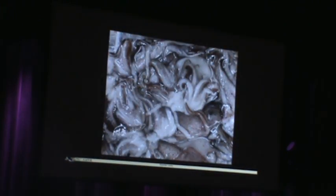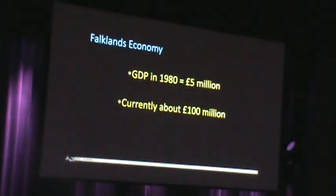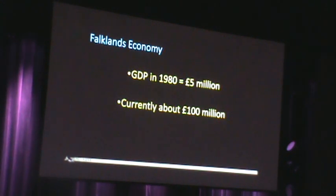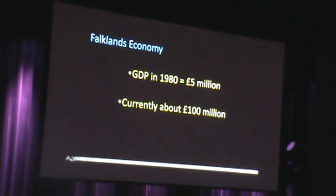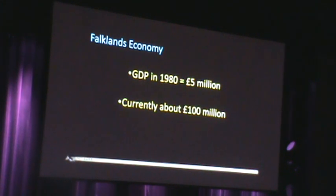Squid is the main product. Illex and Loligo squid are harvested. And it has changed the economy dramatically. Look at the gross domestic product: in 1980 it was 5 million pounds, and currently it's about 20 times that, based largely on the fisheries and the license and sales.